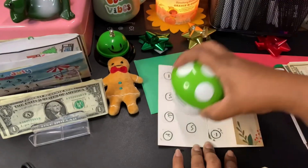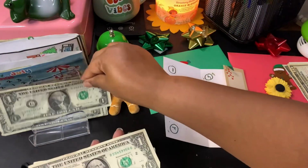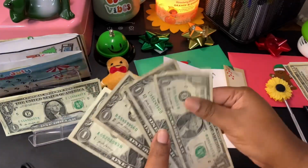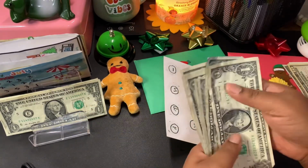All right. I'm not sure if y'all can hear that thunder, but it is coming down. That rain is coming down, and it is thundering, so I gotta hurry. Let's grab these $5 real quick. That's 1, 2, 3, 4, 5. All right, so I have completed this challenge.